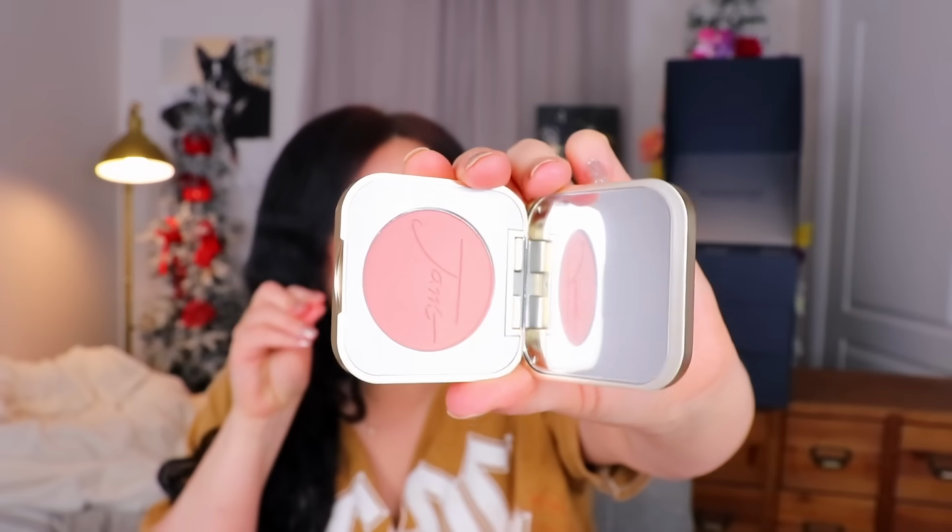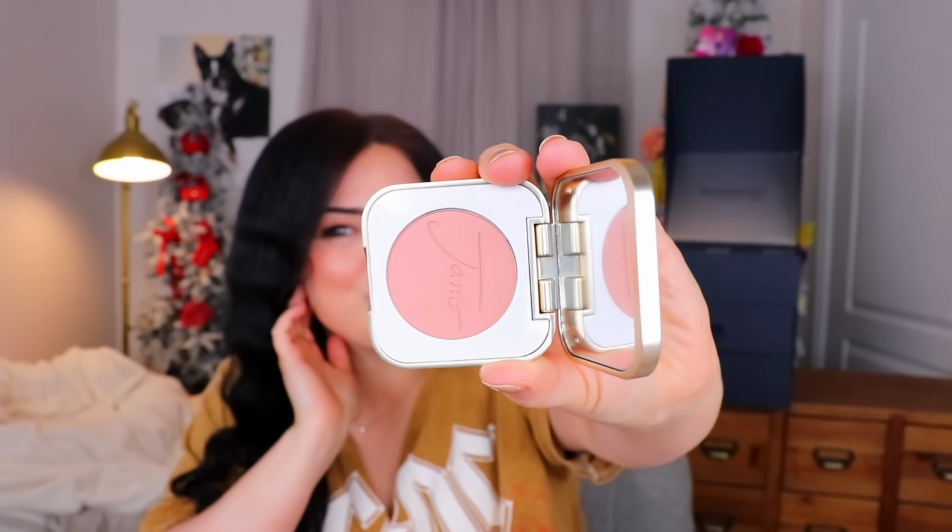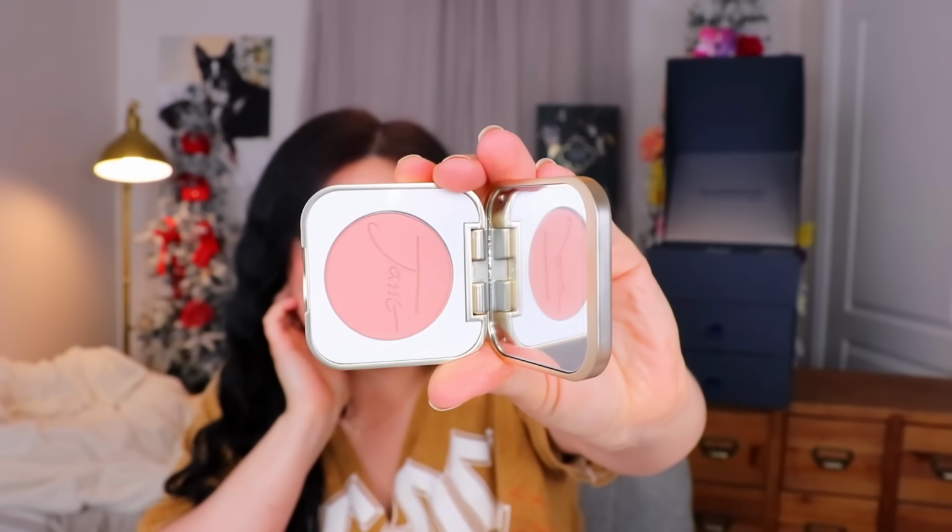This is in the shade Barely Rose. Ooh, that's a beautiful shade. Very nice and neutral. It's kind of a lighter shade, but I think that's really pretty. I like that there's a little mirror in here as well. Ooh, the number 6 is pretty heavy.